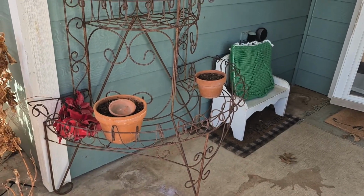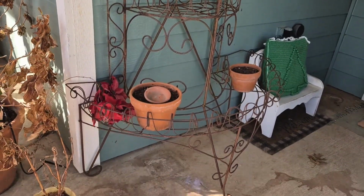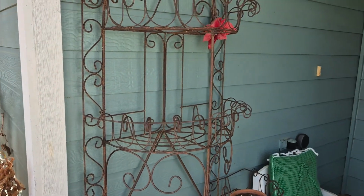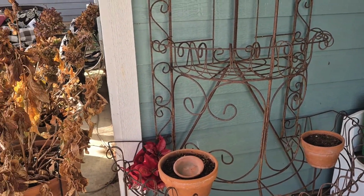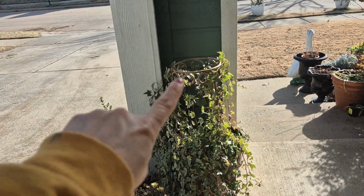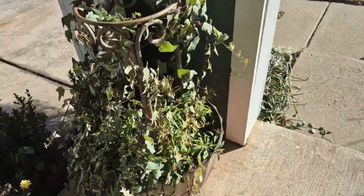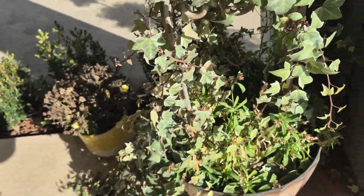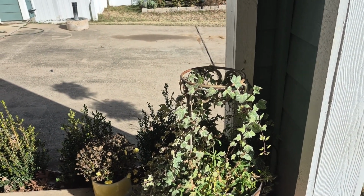And then coming over here, I have my 3-tier planter that is admittedly completely empty. However, I have great plans for this, and just wait. This spring is going to be pretty awesome and it's going to look lovely. But that pretty much finishes out my porch. I do have another planter with that English ivy. It also has some dianthus down in there, and it's doing great. So yeah, there's my other little porch planter. And on to the backyard.